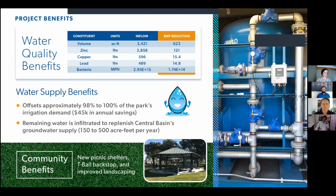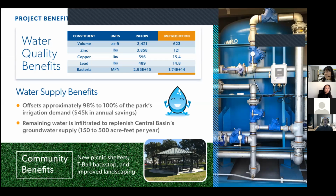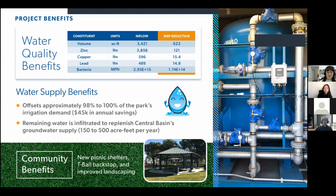So this slide highlights the main benefits, going back to the project goals. So again, water quality benefits. This shows quantitatively the volume reduction and pollutant load reduction for metals and bacteria. And then for water supply benefits, the project is designed to meet 98 to 100% of the park's irrigation demand, and then recharge about 150 to 500 acre feet per year into the Central Basin Aquifer, depending on how wet or dry that particular year is.